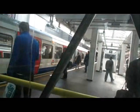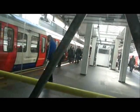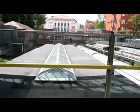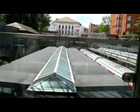Keep clear, doors closing. Very mucky, wants the glass cleaning. Arriving at ticket hall level. Ticket hall level. Doors opening. Keith and June going out. Earls Court.